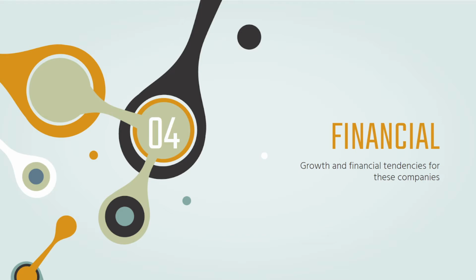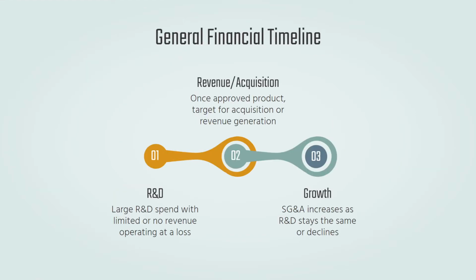So now moving on to the financial tendencies for these companies, I like to break it down into 3 overall phases that these companies go through. So first, R&D, they're developing these drugs, so they're spending a lot on research and development to be able to move through the clinical trials, develop these drugs. So they're spending a lot on R&D, and they have limited or no revenue. They're operating at a loss. They're burning through cash.